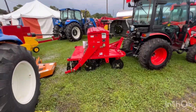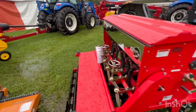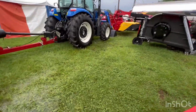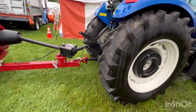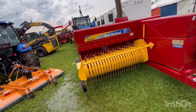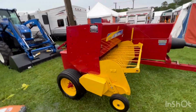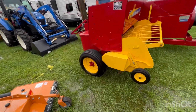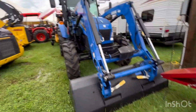Oh, there's your no-till drill, Dad. If you're watching this, the jokes about me pulling antics like this at work do not go over my head. There's a BC 5060. This is about the same size of baler we have now, except the new one. We're looking for a 5070 with a hydraulic tension on it, not manual tension. Manual tension ain't worth a crap.